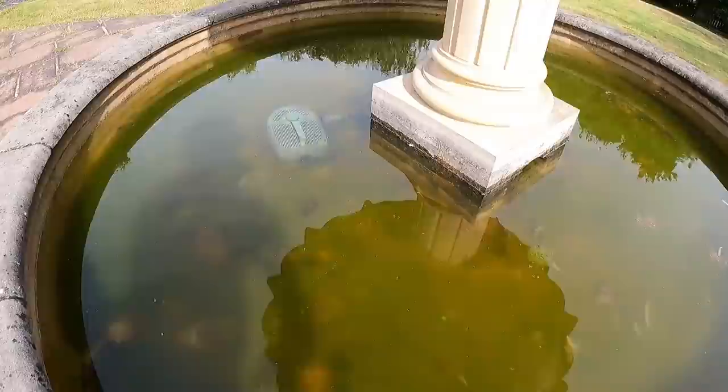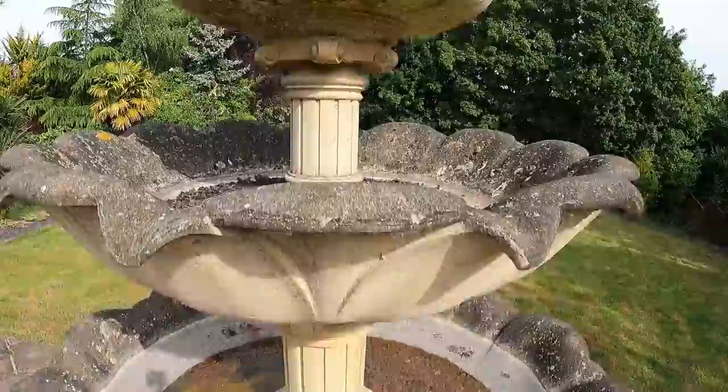So there's a second layer to it as well, which probably stinks as soon as I start clearing that. There's a third layer and a fourth layer. So we're gonna empty all of that out and clean all of it. I don't know how I'm gonna reach that top layer, but we'll see. And then finally, I'll take you down to the last part of the job.